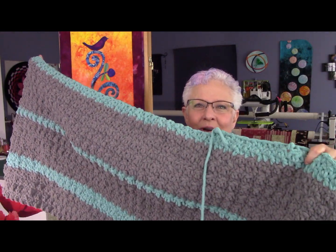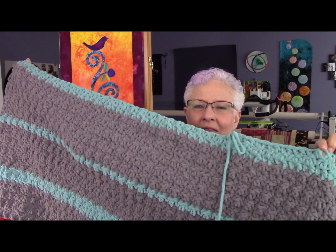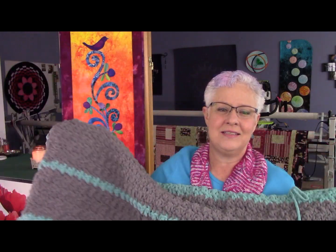So I'm working my way across. I'm doing another row of that teal color, and hoping to have it done by the end of the month to give them, so that when they're comfy on their couch, they've got a fun little blanket.